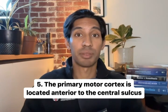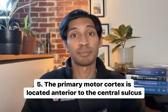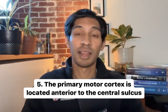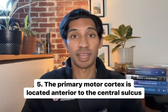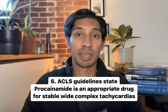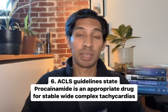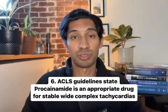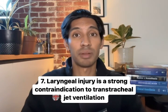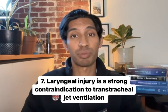The fifth point is that the primary motor cortex sits anterior to the central sulcus and the somatosensory sits posterior to the central sulcus. I remember this because M comes before S in the alphabet. The sixth point is that in the ACLS guidelines, procainamide is a medication of choice for treating stable wide complex tachycardias. The key point being here that it's stable, so it has a normal blood pressure associated with it. And finally, the last point that they have is that laryngeal trauma is a major contraindication to jet ventilation, because with jet ventilation you use high pressures and that can cause increased trauma to the larynx.